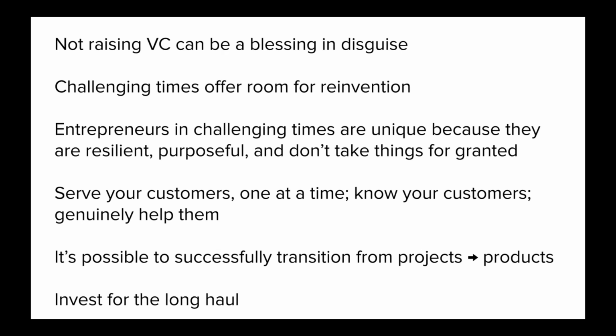And then finally, invest for the long haul. This is what Akib told me was important, even in challenging times, especially in challenging times. Make the decisions that do get you investment for the future.